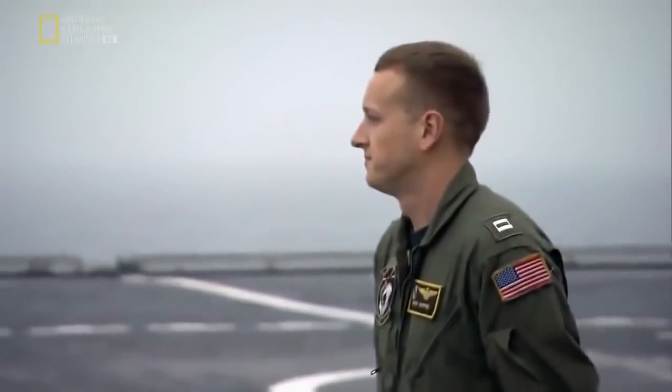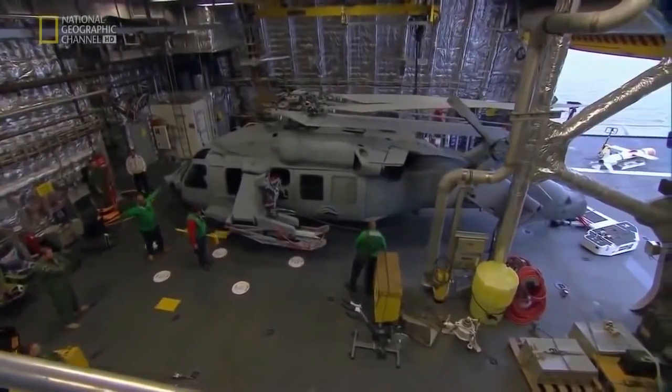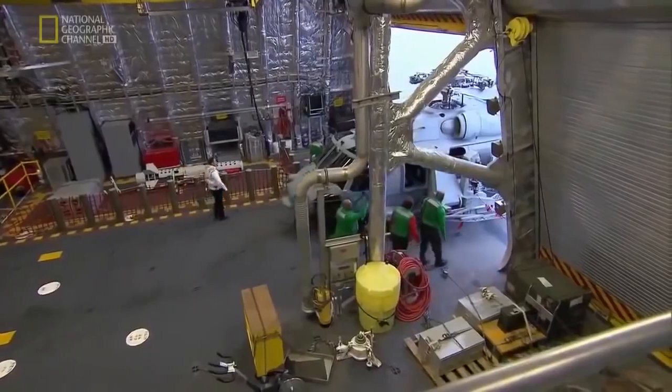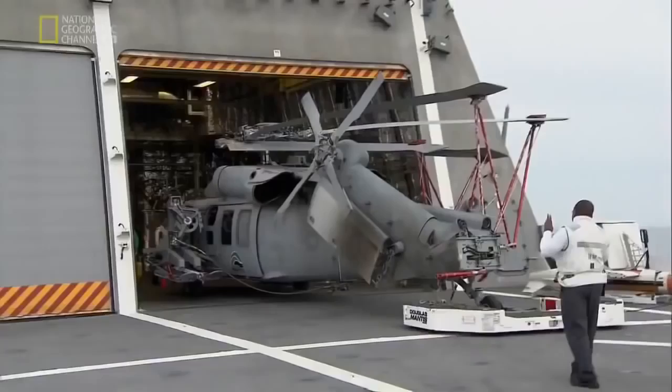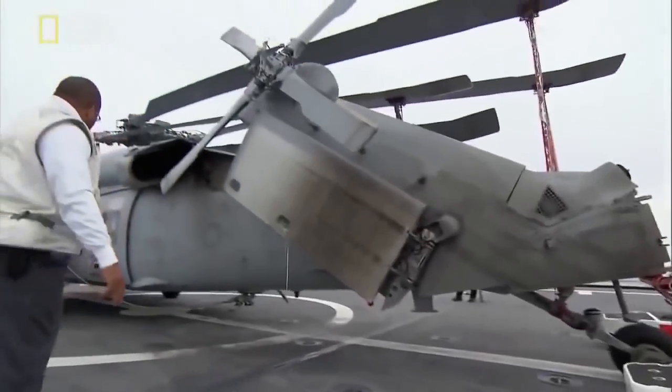10-year Navy veteran Lieutenant Rory Kipper oversees flight operations on the ship. We're just moving the helicopter out now from the hangar. We have personnel walking beside it, making sure that it's not going to slip. And we have a guy sitting inside riding the brakes for safety.